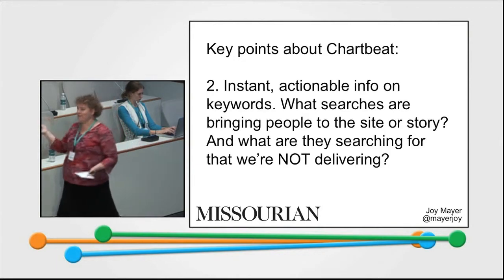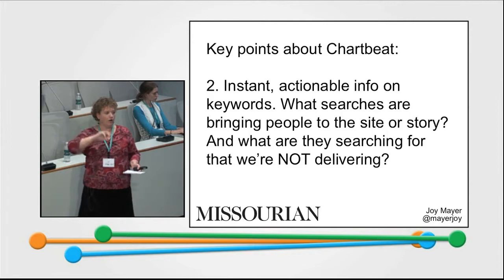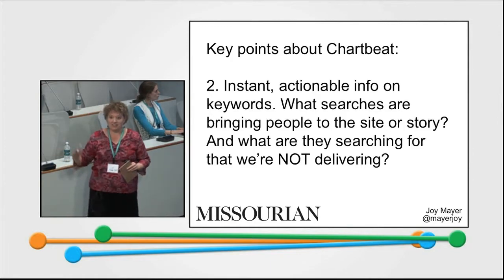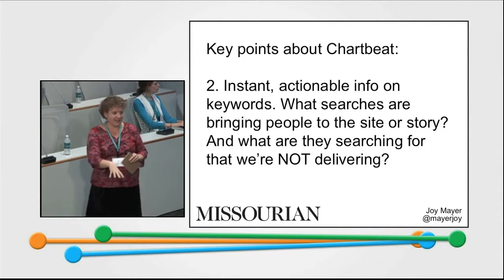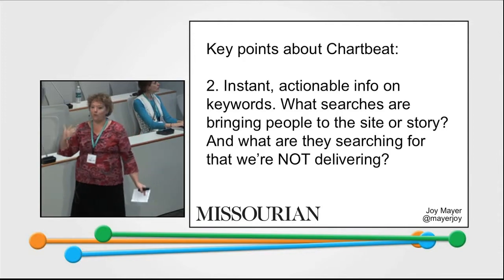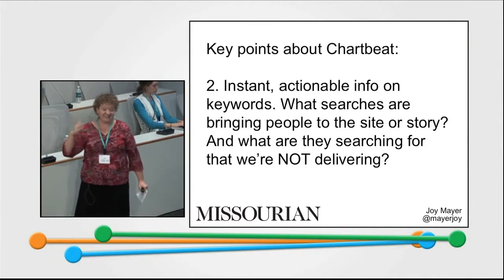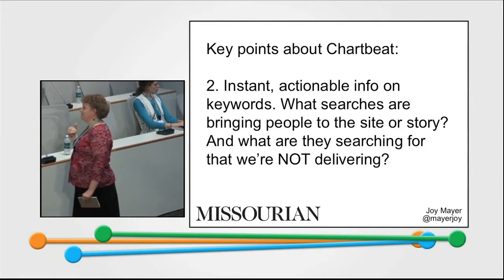The next is keywords. It'll tell us on a specific story view what words landed people there. Useful, right? It will also tell us what words people search for to get to the site, right now. So that can be a real key. Again, just different from Google. It's a window into instant activity. It also will sometimes reveal things people are searching for that we didn't expect them to be searching for.